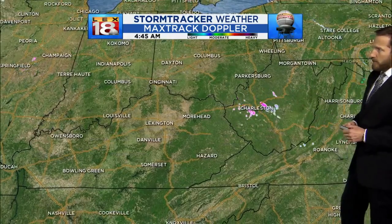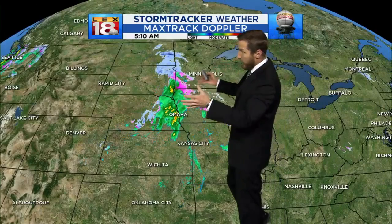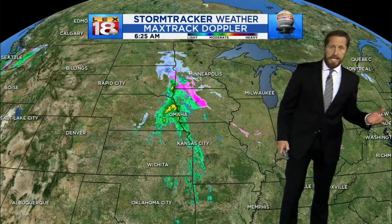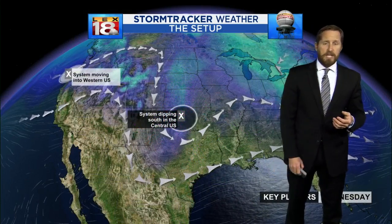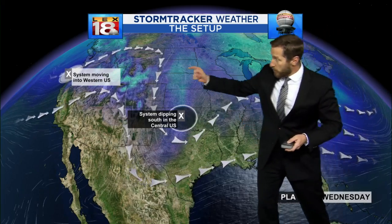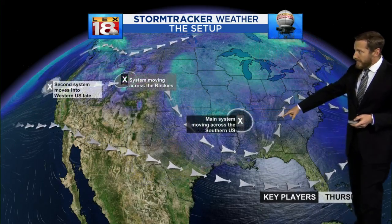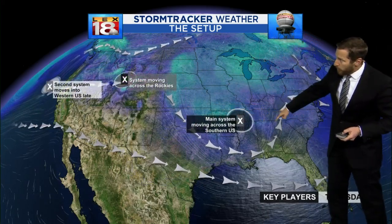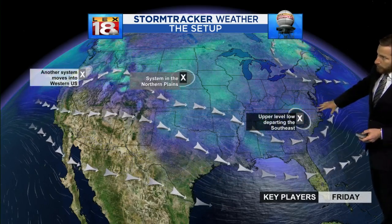There have been some hints of it still persisting in the West Virginia mountains. And of course, you've got this ongoing system. This is the developing system, part of a broader system. It's going to impact everywhere from east of the Mississippi toward the East Coast over the next couple of days. The setup shows this trough digging in, this colder air, and of course, this wave of low pressure that's going to run east Thursday and then pass just to our south.